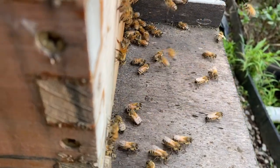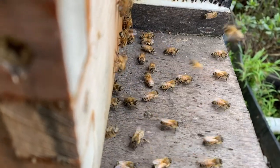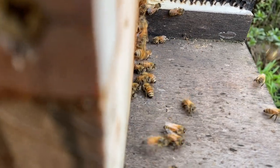Seeing some pollen coming in, you know, after these heavy rains, I'm sure a lot of that got knocked off, but there's still some white eucalyptus and some yellow pollen coming in sporadically here.